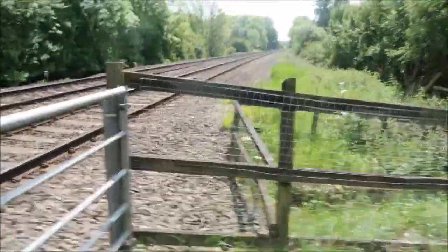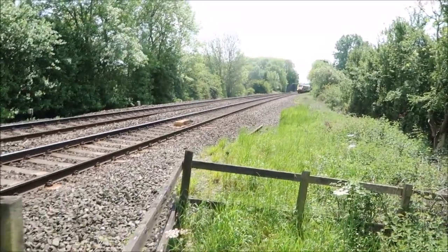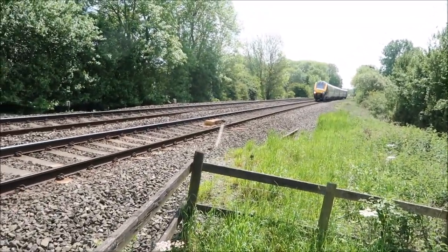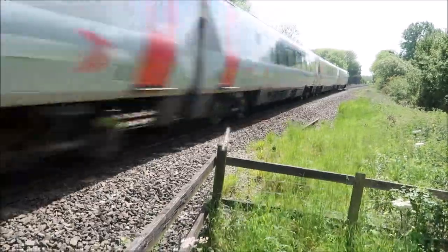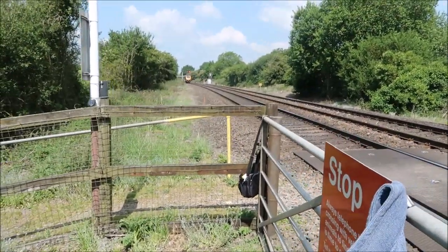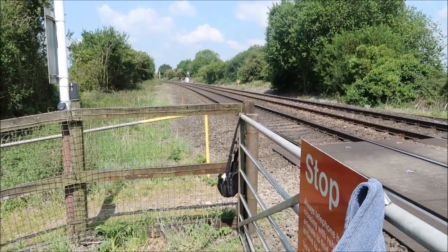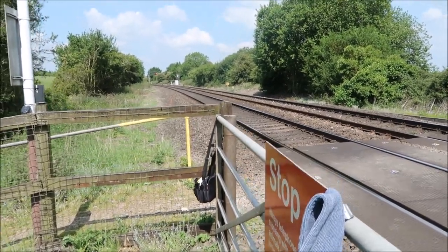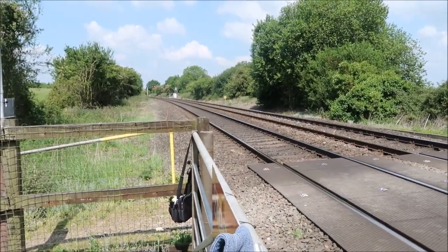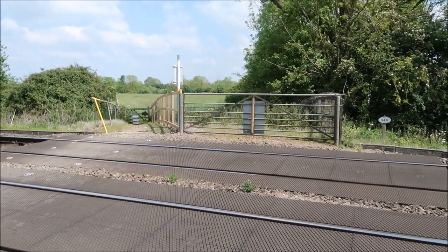And I can hear another train coming. See, they hoot that way. Very rarely do you see anyone here. You might get an odd fisherman crossing. And they go across there, over the canal, and to WORMLEIGHTON Reservoir.